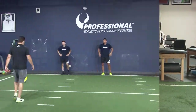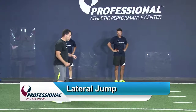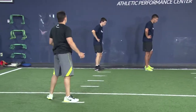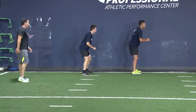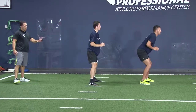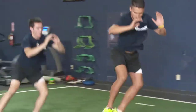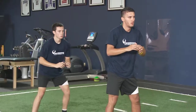Good. Okay, the next one we're going to do is a lateral jump. So you're going to face this way. You're going to shift your body to your left, push off, and land. Okay? Shift to the left, push off, and land. Ready? Jump. Good. Always landing in good defensive position, soft feet. Going again. Ready? Jump. Good. Ready? Jump.